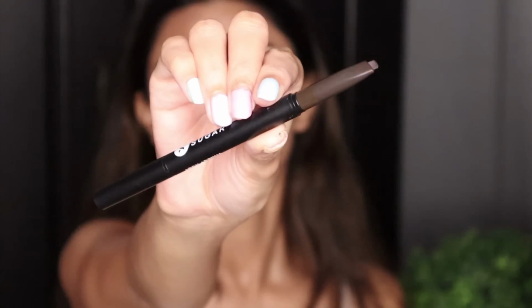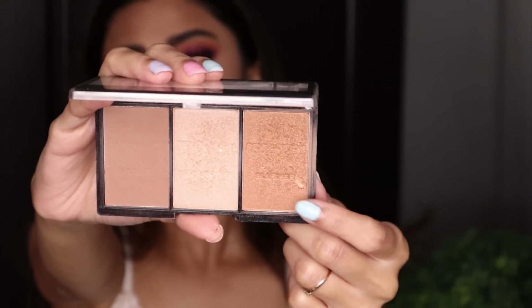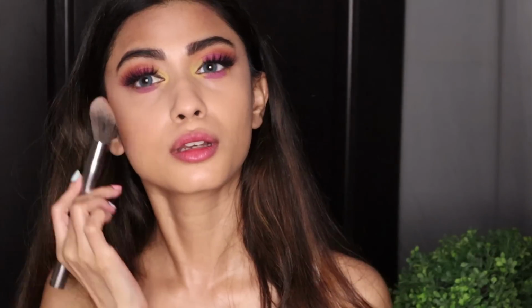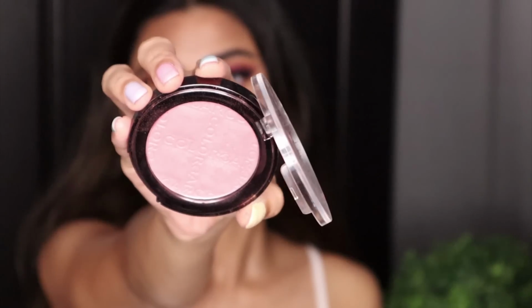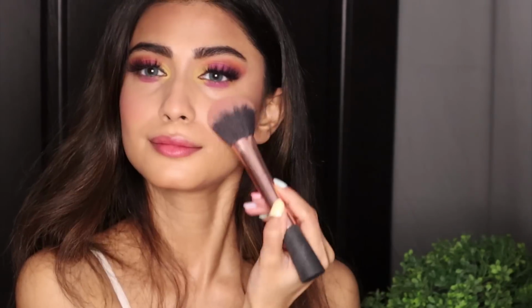Now I'm going to do my eyebrows. I'm going to use the Sugar Arch Arrival Brow Definer. This is in the shade Felix Onyx. The bronzer I'm going to apply is from Makeup Revolution. This is the Ultra Sculpt and Contour Kit. The brush I'm using is from Miniso. For the blush, I'm going to use this Color Bar Cheek Illusion blush. This is in the shade Rosy Peach. And I'm going to take this Nykaa blush brush.